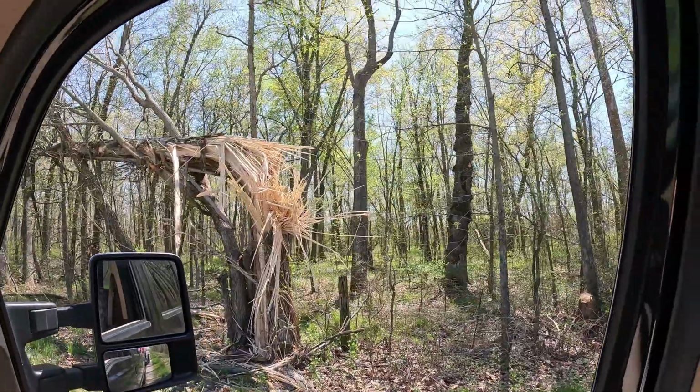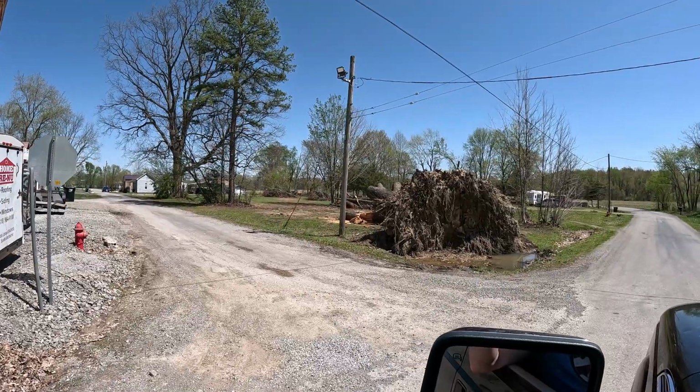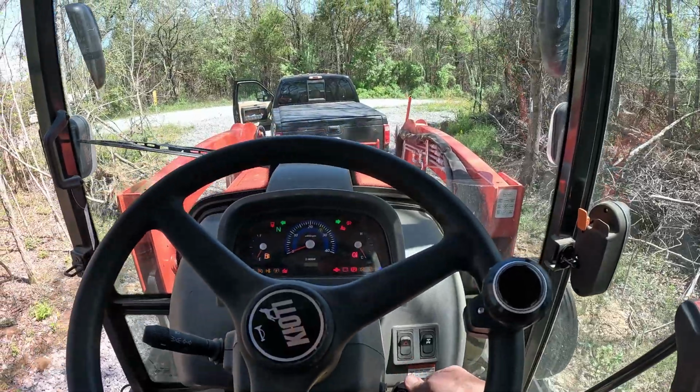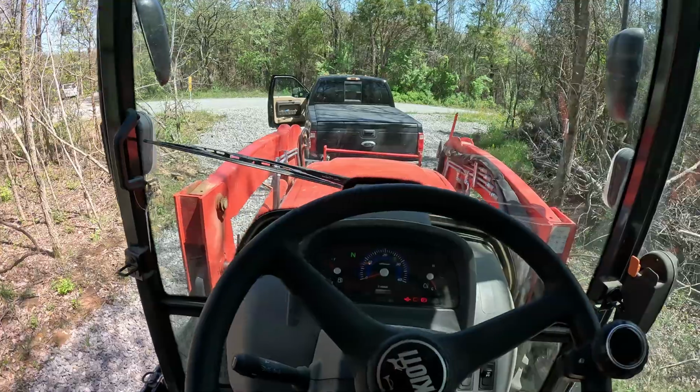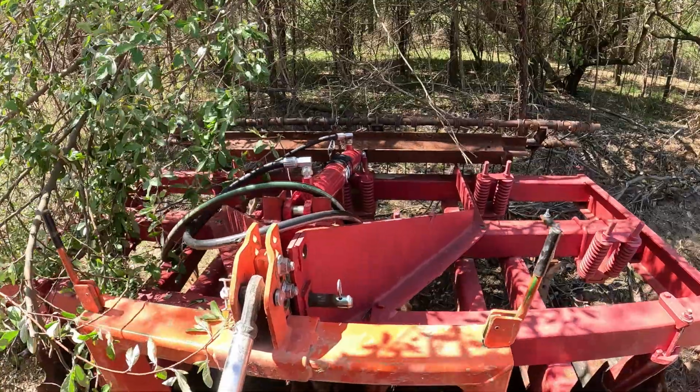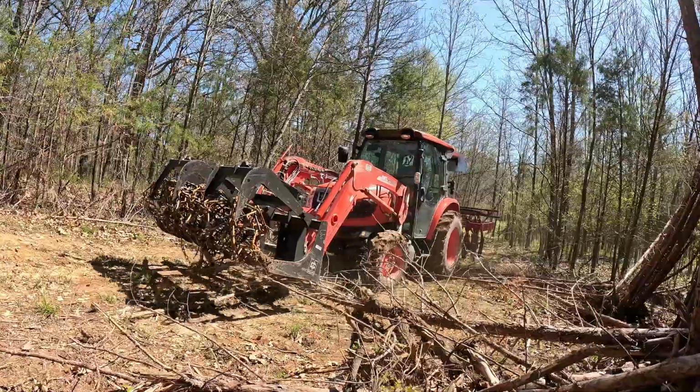Look at that. Look at the size of that stump. 12, 14 feet across. That's good. Oh, are you kidding me? Got it.